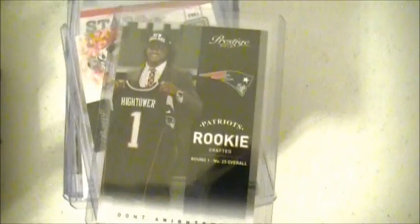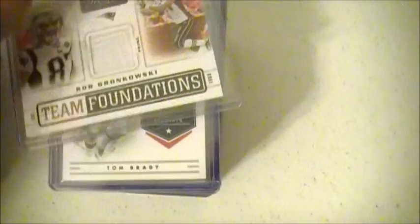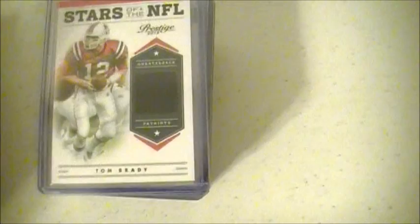Tannehill, Fins jersey. Look at my view here. Hightower SP. This is a one color prime. Got two of the patches that were one color like that, pretty weak. Gronkowski, Tom Brady jersey. Jerod Mayo jersey. Dont'a Hightower jersey. Welker jersey. Benjamin.